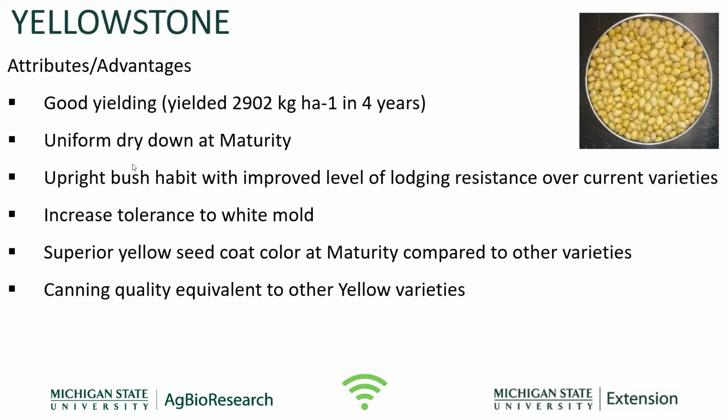Yellowstone is a yellow market class bean. It is a good yielder for its market class and yielded 2,902 kilograms per hectare across 4 years, with uniform dry down and maturity. It has upright bush habit with improved level of lodging resistance over current varieties and increased tolerance to white mold. It has superior yellow seed coat color and maturity compared to other bean varieties, and canning quality equivalent to other yellow varieties.